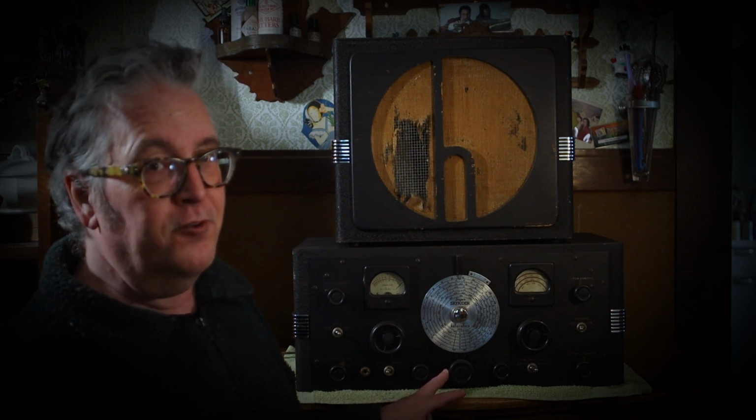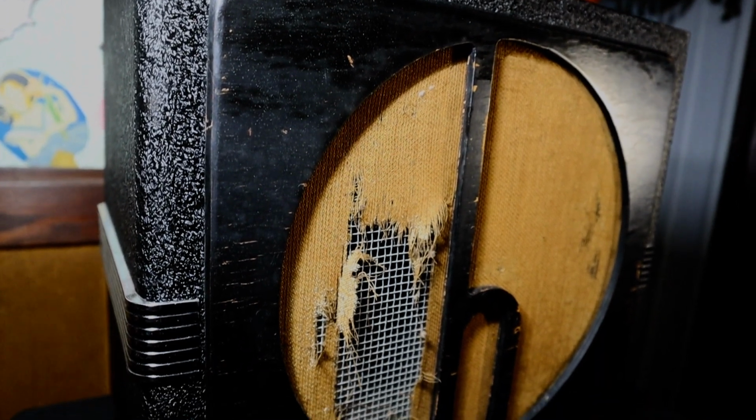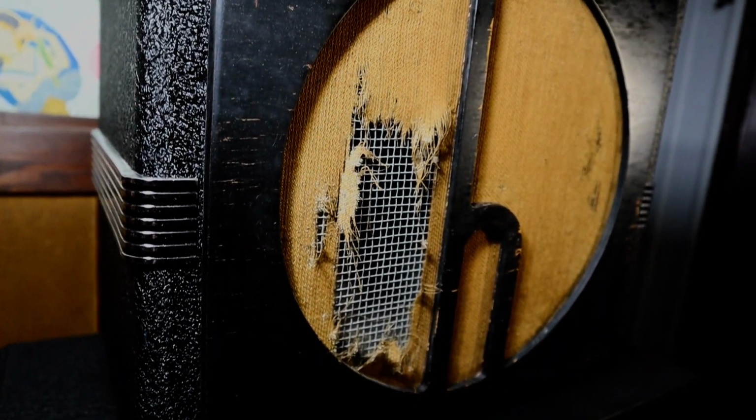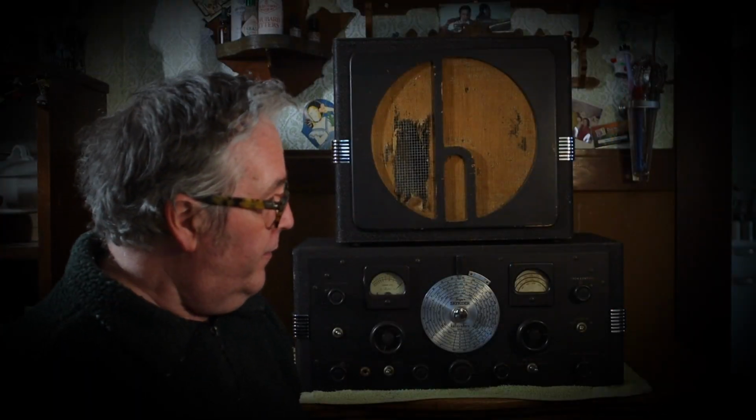But what makes this even more rare is the matching speaker is still with it. This is the R12T speaker. It's a 12-inch permanent magnet speaker. It's just an amazing setup. The condition is as close to pristine as you can get. This is all original.